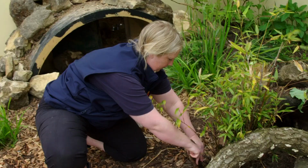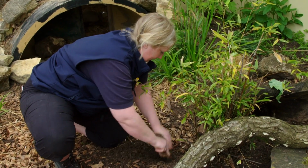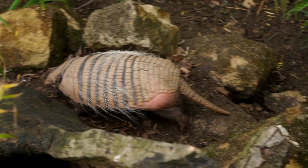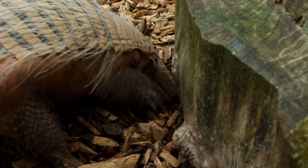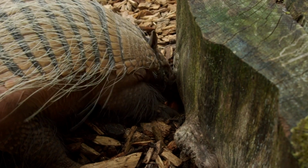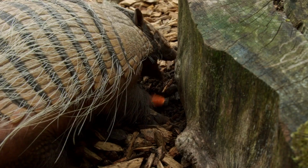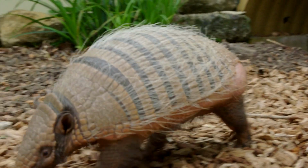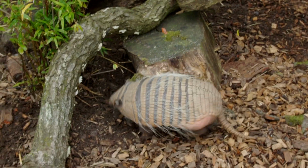Good boy. But playing hide and seek with healthy snacks is about more than just shedding excess armadillo fat. We want his life to be kind of as natural as we possibly can. So in the wild, they would dig for food. They've got an incredible sense of smell and incredible hearing, rubbish eyesight. So he can smell the food from quite a distance.